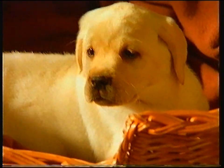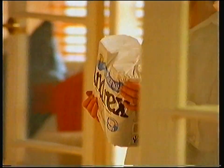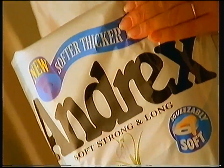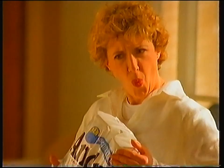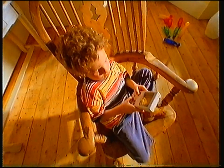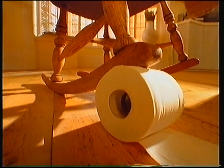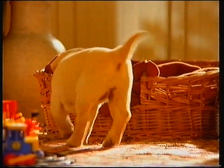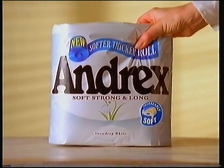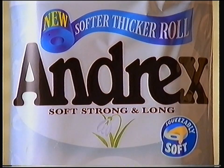Squeak, squeak, squeak. How's a dog supposed to get any kip round here? New Andrex is even softer. Oh, I'm fed up. So it's now squeezably soft. Aha, now there's an idea. Ooh. Yeah. Hey, can I borrow that? Wait, excuse me. Go on, go on, go on. Yeah, got it. Oh, peace at last. New Andrex, so soft it's squeezably soft. Go on, give it a squeeze.